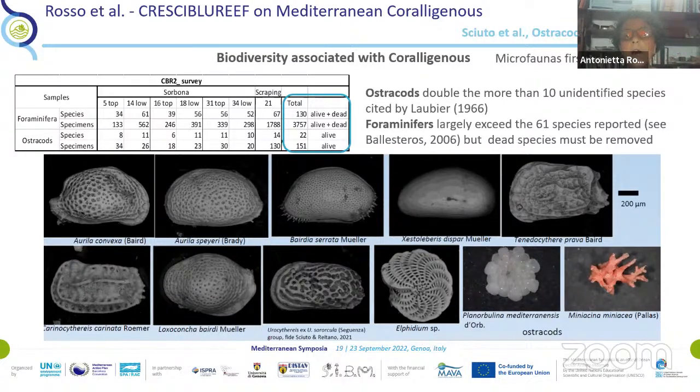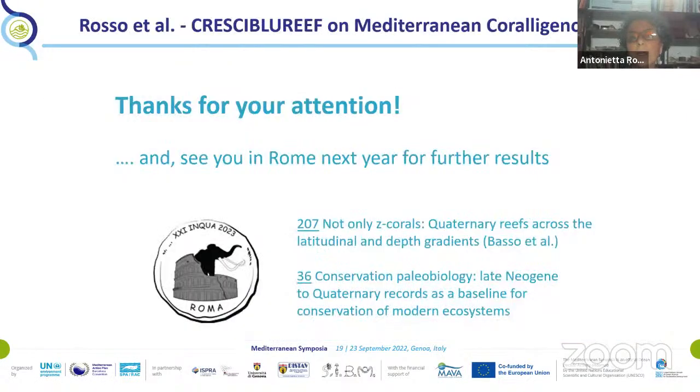Also foraminifers are very abundant. We have 130 species, but mixing together live and dead specimens, we have now to separate them, and the number is in excess, doubles the number already known before.